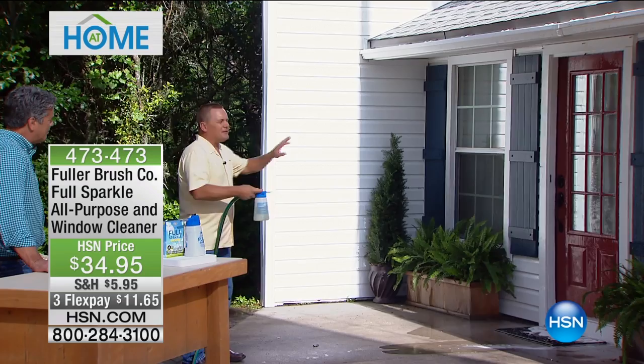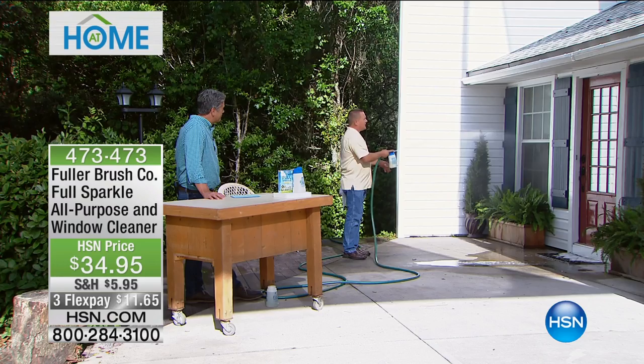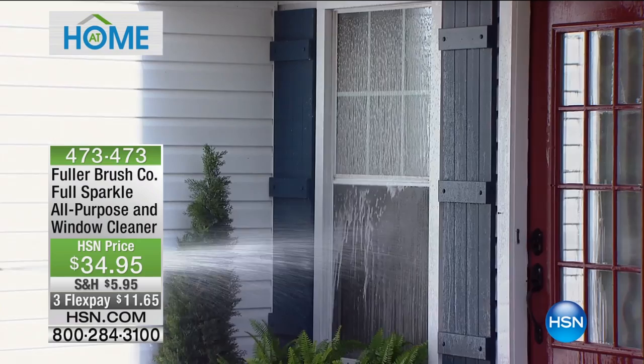Awesome. You don't have to worry about your outdoor plants either. If you've got plants around the house under your windows, maybe it's the lawn, you don't have to worry about it. But here's how simple this is. I'm going to show you this. Let's try and do this close up.